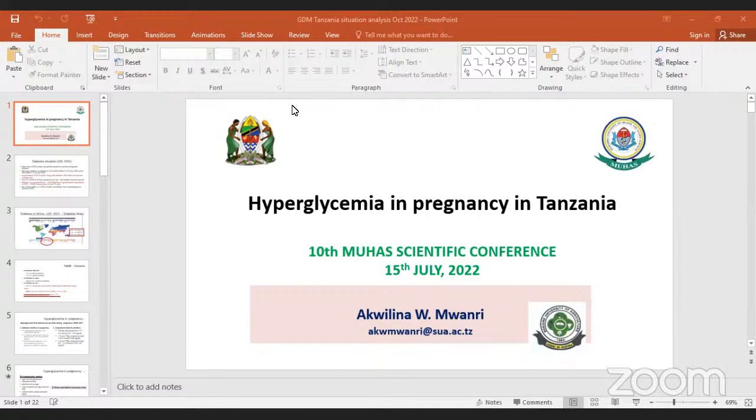And the studies that tried to look at the risk factors to determine the risk scores used different risks. So it's really difficult to generalize because the different studies used different risk factors in their model to determine whether they can identify GDM correctly or not.